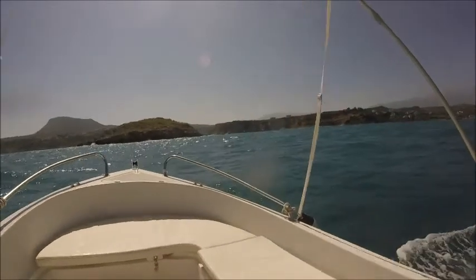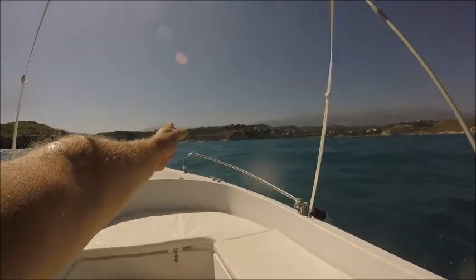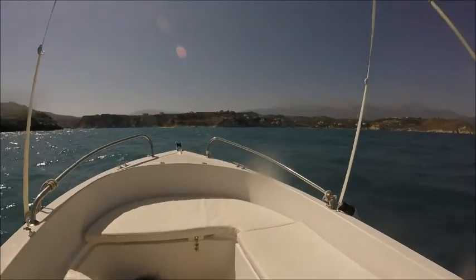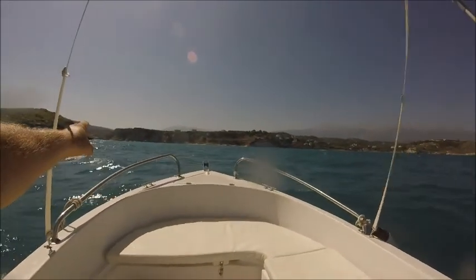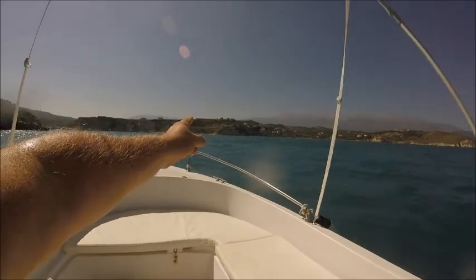That's it, lovely. Now we're on a following sea. And just go that direction there, 12 o'clock. Just straight across there, mate. There we are. You see the seas going in there, guys. We want to be over there eventually, but we're going to take a following sea now and then do another.